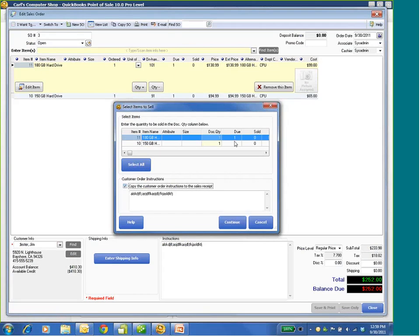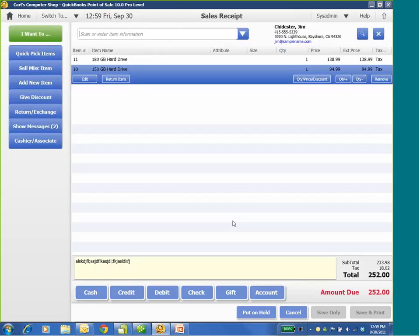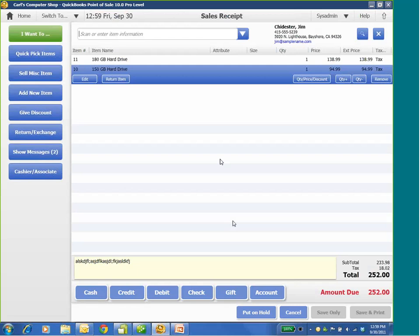It'll track the back order. Keep it open. And now I'm on the sales receipt. Looks just like a voucher, except now we're on the happy side. Here are all the notes over here, and here are my payment tender options: cash, credit, debit, check, what have you.